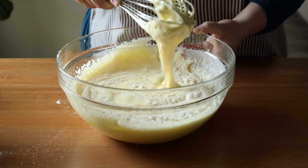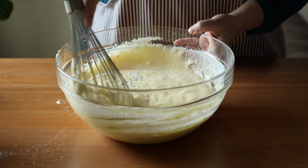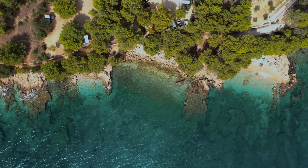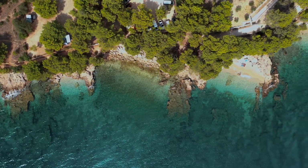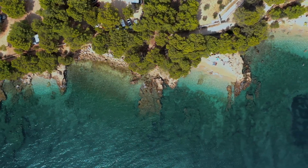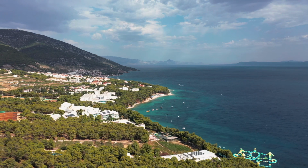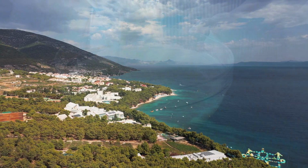While I'm doing this, I'll tell you a little about the origins of this cake. This cake comes from Brač Island in Croatia, which is on the Dalmatian coast near the mainland coastal city of Split. Brač is known for its beautiful beaches as well as the iconic white buildings made from the stone on the island called Brački Kamen.